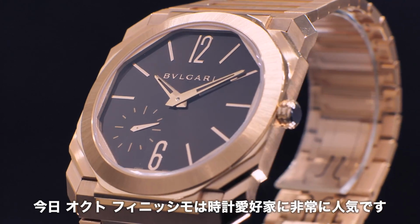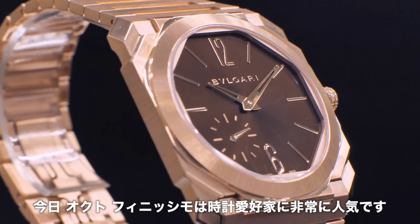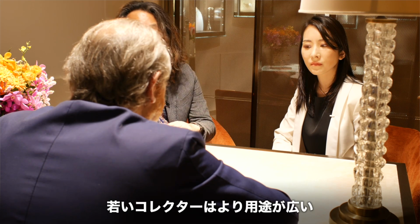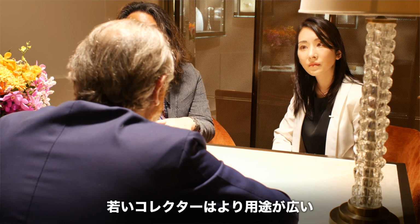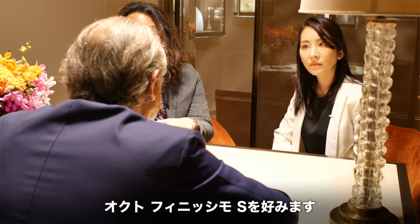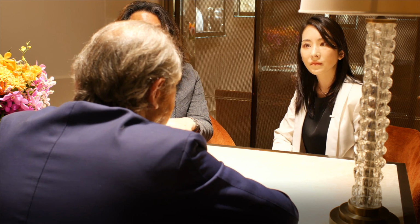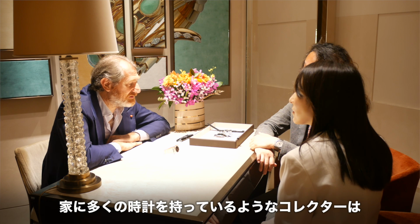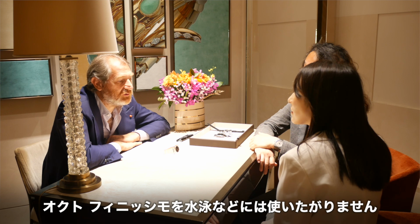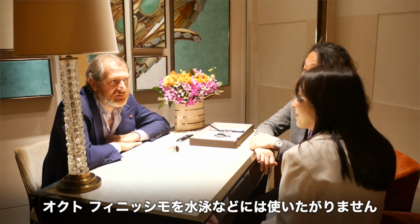So today the market is split in two. The watch lovers, the watch collectors love the titanium because it's the thinnest, and the younger collectors who have many watches at home prefer the Octo Finissimo S because for their needs the watch is more versatile. But for example, very important watch collectors, they have a lot of watches at home. They don't want to use the Octo Finissimo for swimming or these kinds of things. They have other watches.